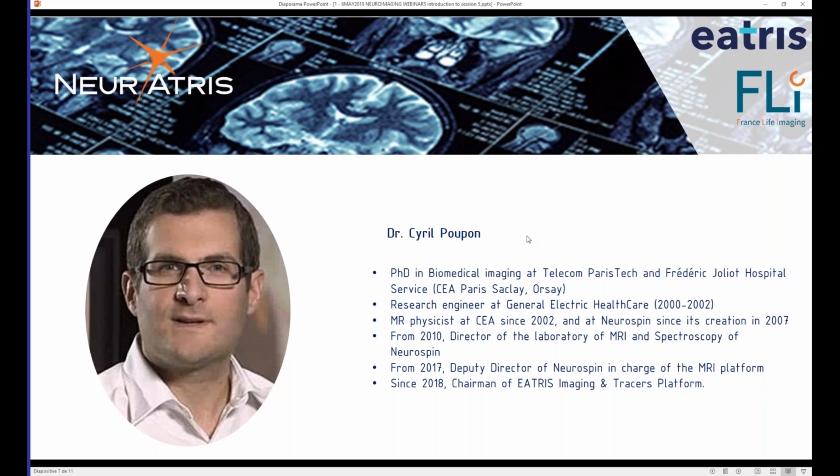Cyril Poupon took the position of Director of the Laboratory of MRI and Spectroscopy of NeuroSpin, co-leading the two following transverse research programs: Pushing the Limits of MRI, targeting the development with his team of ultra-high field imaging methods, and Multiscale Human Brain Architecture, modeling the human brain at various scales, and developing methods to map the human brain structural connectome and tissue microstructure. Since 2017, he has become the Deputy Director of NeuroSpin, in charge of the MRI platform. Since 2018, Cyril Poupon is also chairman of IATRIS Imaging and Traces platforms.